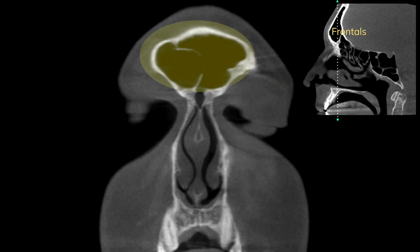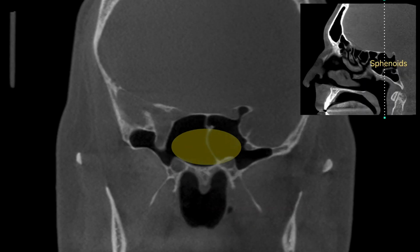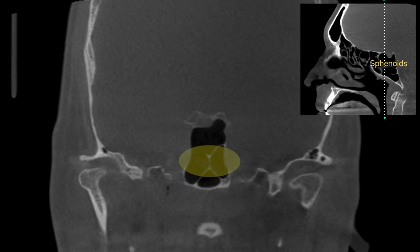To start off, let's make sure you understand what the sinuses are and how they function. There are 4 sinuses on each side, including the frontals in the forehead, the ethmoids between the orbits or eye sockets, maxillaries in the cheeks, and sphenoids behind the other sinuses and near the center of the head.